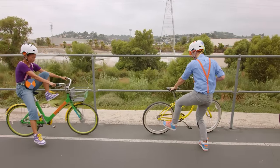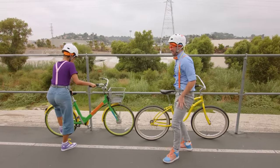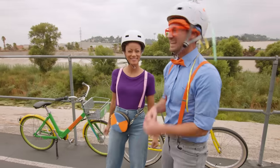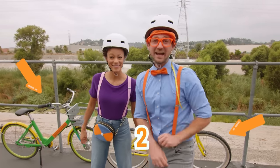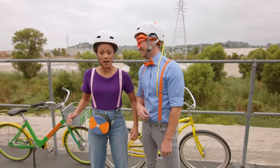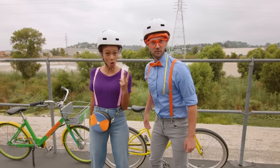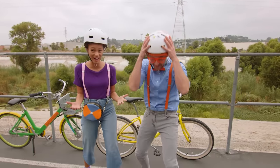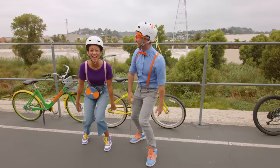Wow! I love riding bikes. Me too. Especially with you, Blippi. Oh, Meekah. Two people for two bikes. It's so fun riding bikes together. What if there were a bike where two people could ride the same bike? What? That would be so cool.